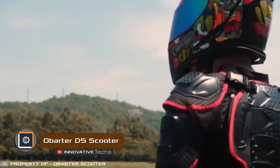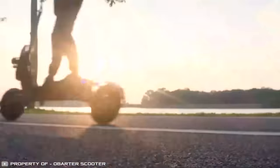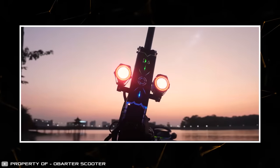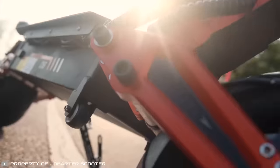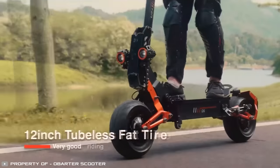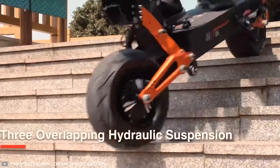If you enjoy quick city travel and avoiding traffic jams, this latest O-Barter D5 electric scooter is perfect for you. It features a futuristic design with lighting and a sturdy construction. The scooter is equipped with thick 12-inch tires and a reliable suspension system. They provide a comfortable ride on any road, whether cobblestone or off-road in the park.